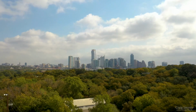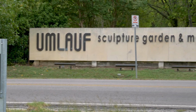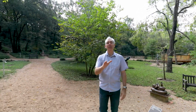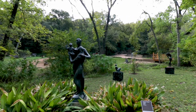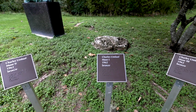The UMLAUF Sculpture Garden and Museum opened in 1991 on a shady 6-acre site just around the corner from Zilker Park. 273 of Charles Umlauf's sculptures are here at the Sculpture Garden, of which 59 are continuously on display in this outdoor garden. All but a handful of sculptures were created by Charles Umlauf.